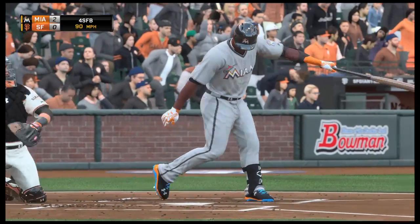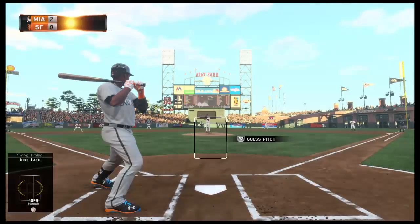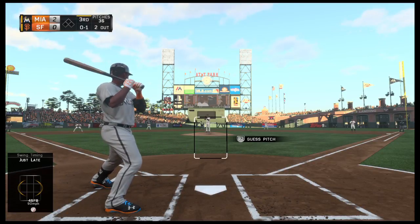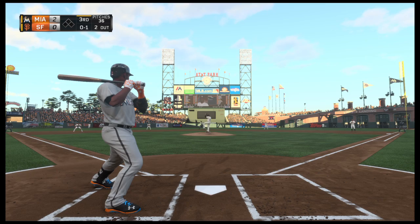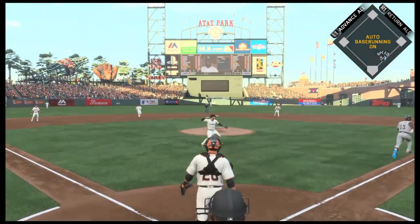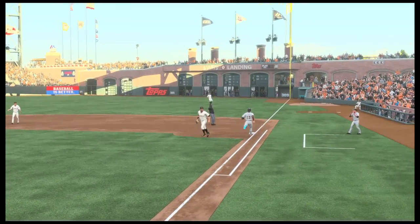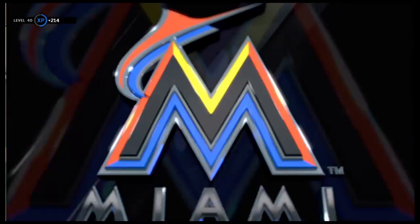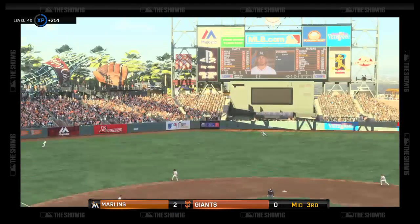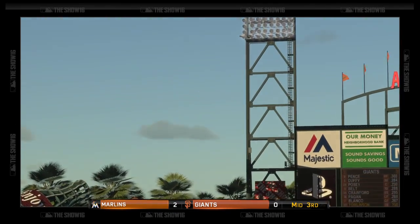Tried to golf at it, but he missed, strike 1. 2 out, nobody on. Little chopper back his way. Throw to first will get him easily, and the side is retired. But 2 in the inning for the Marlins thanks to the 2-run home run. We played 2.5. It's now 2-0 Miami.